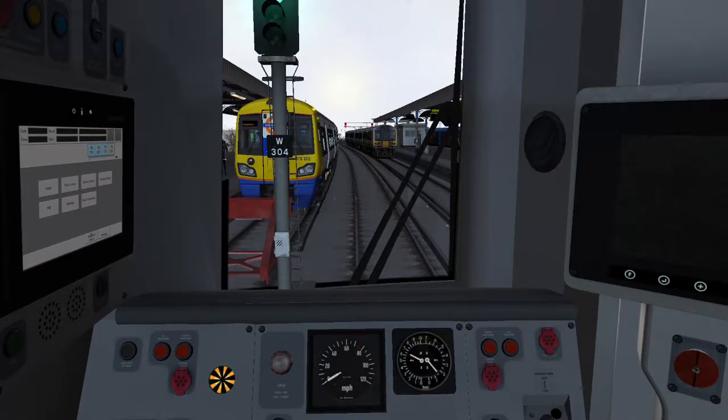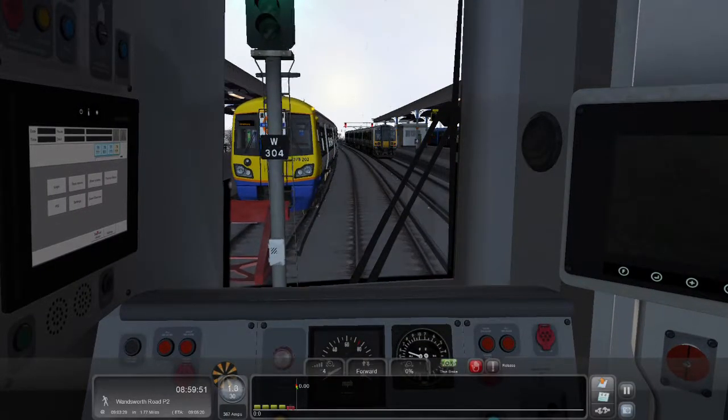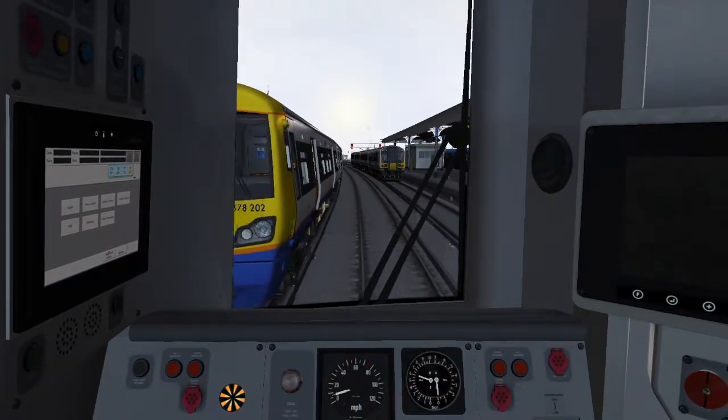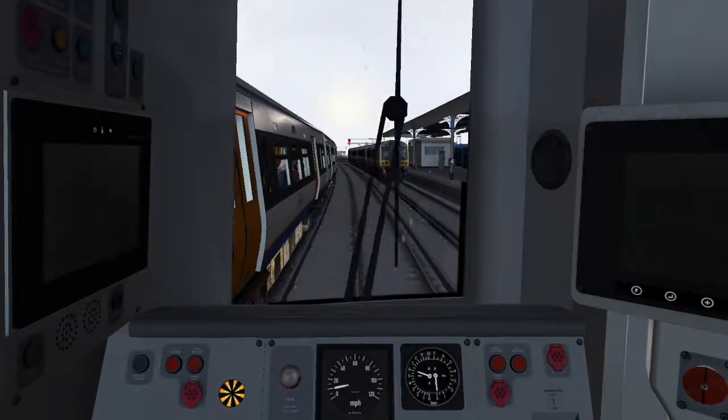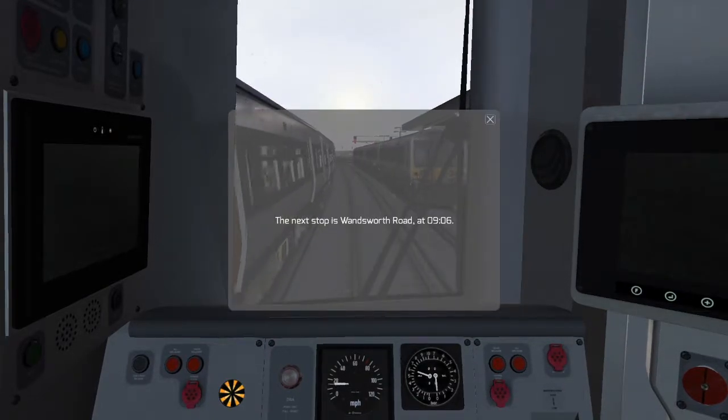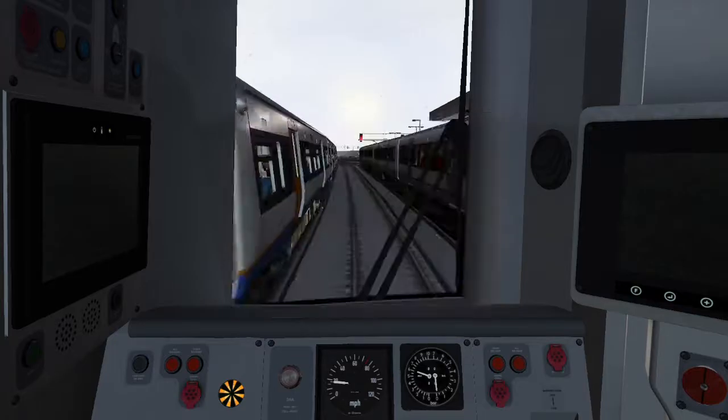Alright, let's go. So, leaving Clapham, the speed limit is 30. The next stop is Wandsworth Road at 9:06.